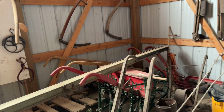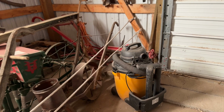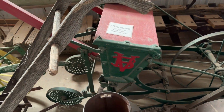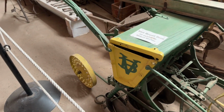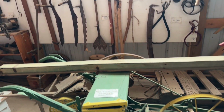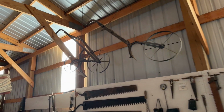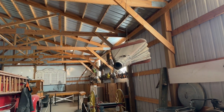So this museum has a little bit of everything, including a vacuum, but I think that's just for upkeep. Oh, these are planters. There is a little bit of information. So this planter here, and then this over here is a Van Brunt drill. If anyone knows what that is, they're more than welcome to enlighten me. That I know is a plow. I think these are as well. Hand push. And that is a giant bellows, probably for a blacksmith shop.